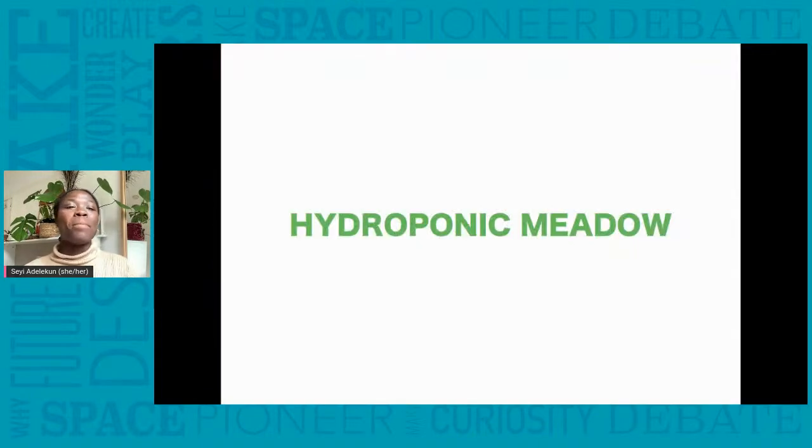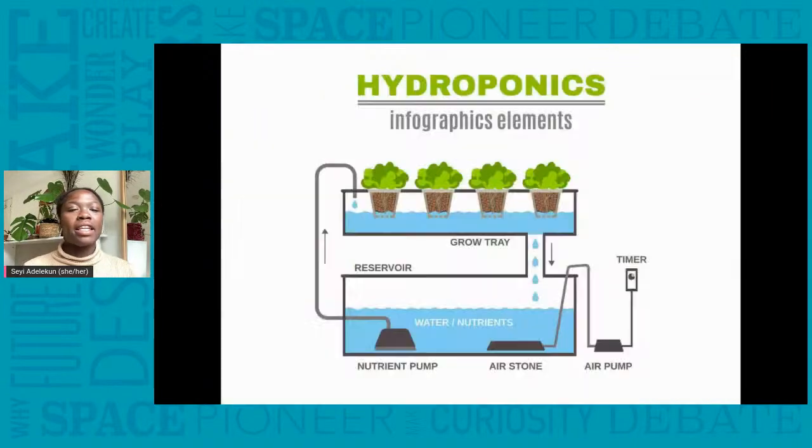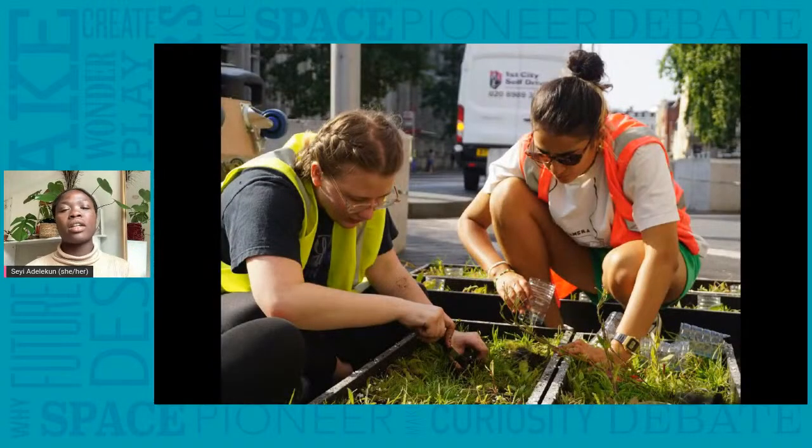Now, the hydroponic meadow is basically hydroponics, if you don't know, the science of growing plants without soil, and it feeds through mineral nutrients in the water. So using the algae that we were harvesting above in the canopy, we are siphoning some of that and putting it into the hydroponic system, allowing it to fertilize the plants. So it's really understanding how these algae, the aquatic organisms, and these land organisms can work together.